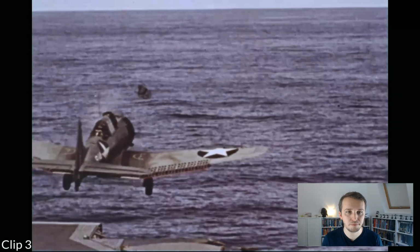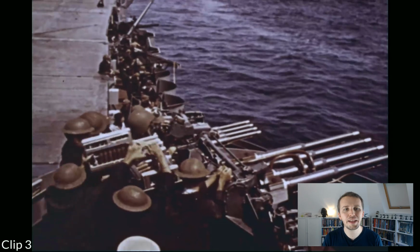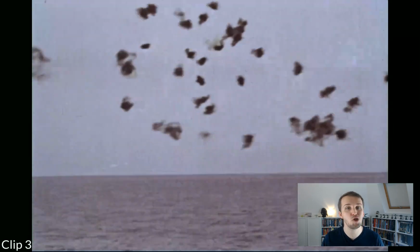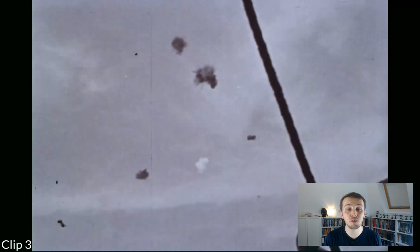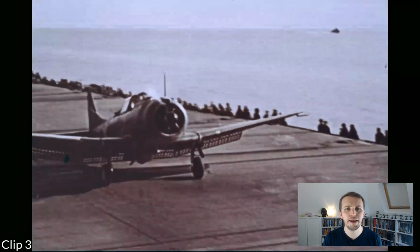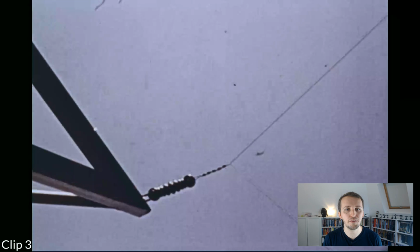So as you're watching this footage now, we're just going to slow down a couple of things and see really what happens. As we're watching this footage here, we can of course see Chicago Pianos being loaded, aircraft taking off. Here's that TBD Devastator again, and Chicago Pianos are firing. Those black puffs of smoke are not from the Chicago Pianos, by the way. Those are from time delay fuses from the heavier AA guns, or dual purpose guns really. And once again, planes flying. We seem to be in the middle of the action here.